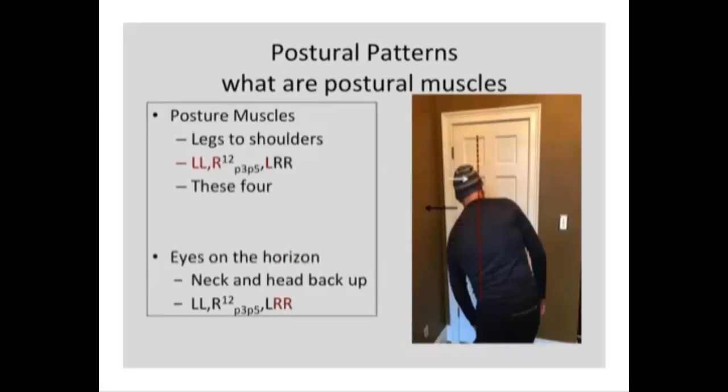Okay. So let's take a step now into a little bit different learning curve, and this is for some of the people that have been around, to get a little bit more value. So the webinars you're adding every month, and in a postural misalignment like this, there are the muscles themselves that hold you upright. Okay, and the muscles that hold your posture up are your pelvis, your spine, and your shoulders.